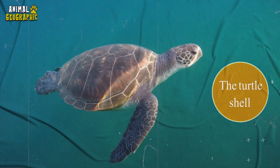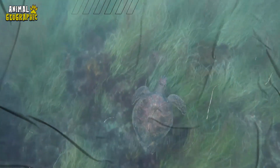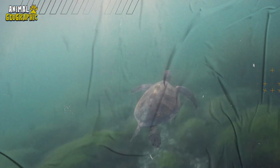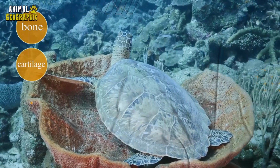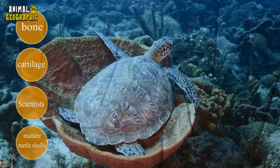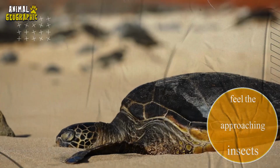The turtle shell. An adult turtle has a dome on its back, known as a shell. It can partially hide inside it, so that its head and limbs remain protruding from it. Turtles cannot hide their whole body in the shell above them. It contains a group of ribs that look like plates that connect to each other and intertwine through the skin. It also consists of bone and cartilage, so it is very flexible. Scientists believe mature turtle shells are composed of calcium. Turtles feel their shell when they walk in the wild because of the nerves it contains. This makes it feel approaching insects.